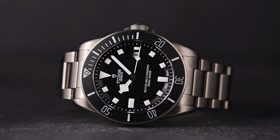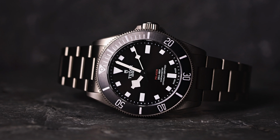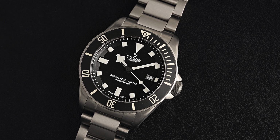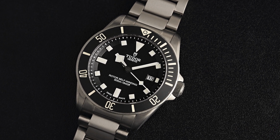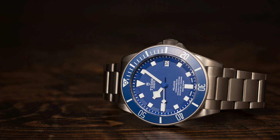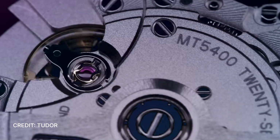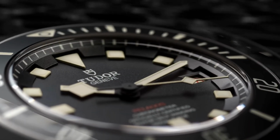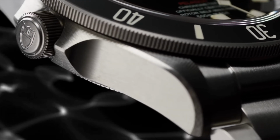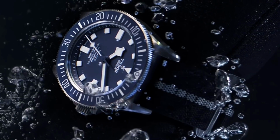Another fascinating model is the Tudor Pelagos, the brand's signature titanium dive watch. It hasn't evolved quite as dramatically as the Black Bay since its inception in 2012, but several modern upgrades are worth mentioning. For the first several years, the collection featured a 42mm case, ETA movement, and unidirectional bezel. However, in 2015, Tudor added the Pelagos to the growing list of watches powered by a Tudor manufacture caliber, complete with a longer 70-hour power reserve and a chronometer rating. A left-hand Pelagos followed the next year, featuring the crown on the left side of the case, followed shortly after by a 39mm model in 2022. In 2021, Tudor steered the Pelagos in a somewhat different direction with the first FXD model.